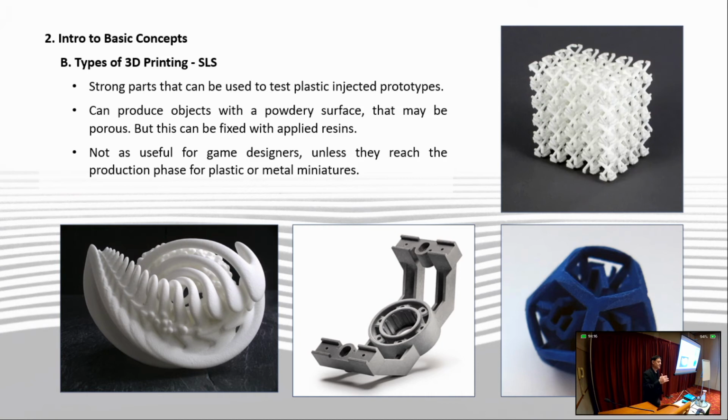So I had a hard time finding miniatures using this technology because it's expensive and there's not a lot of people doing it right now. But you can see there is a die there in the lower right corner that was created, and it's kind of cool because those numbers are sort of stretching into the inside of the shape of the die. But again, it has a rough texture to it, which isn't necessarily the best for what we want to do.